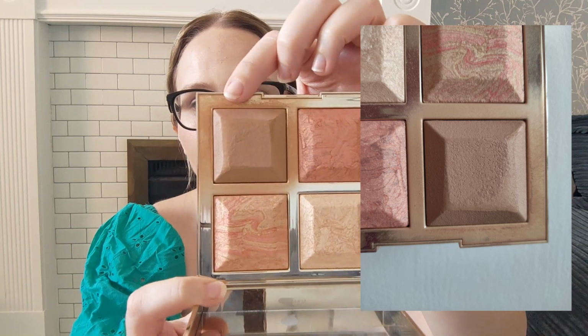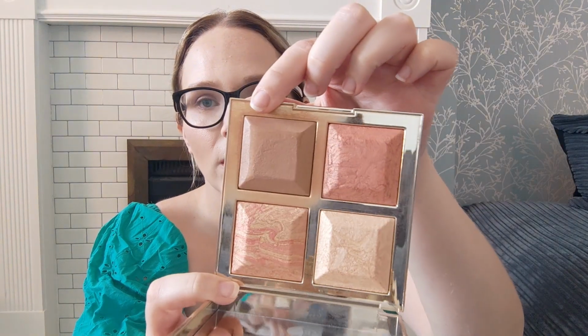So second to last, I have my Becca, Chloe and Malika palette. And the product I'm using here is the bronzer. So this is what it's looking like. Hopefully I've put pictures on the screen. I do think I am seeing a difference.